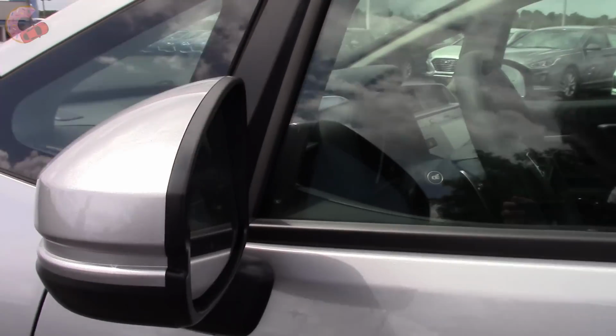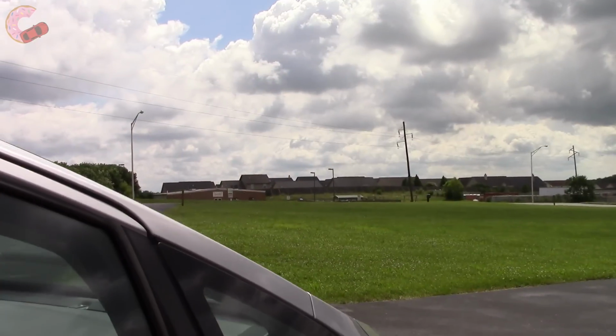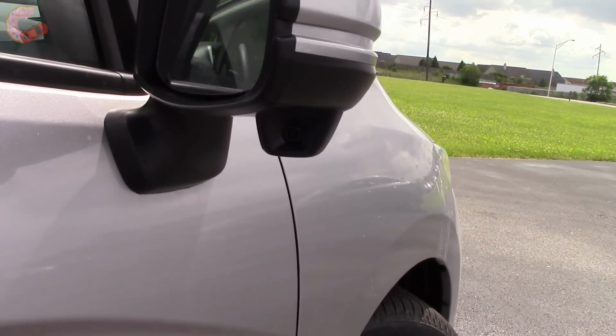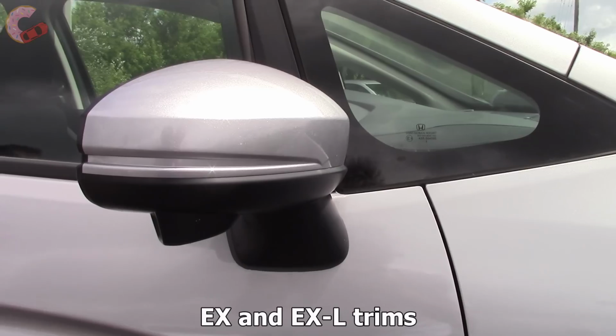Moving on to the mirrors, there's nothing complicated to report, just body color and power adjustments on all trims, and then heating with turn signals added to the EXL. On the passenger side, you'll also find a camera for the lane watch system, which I'll talk about later on the inside.